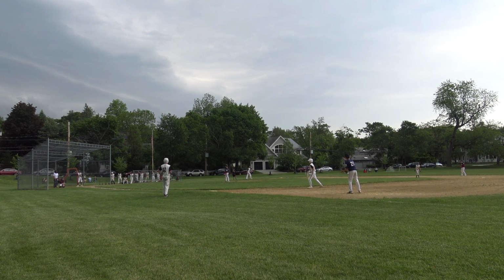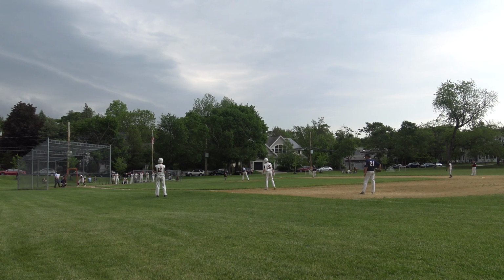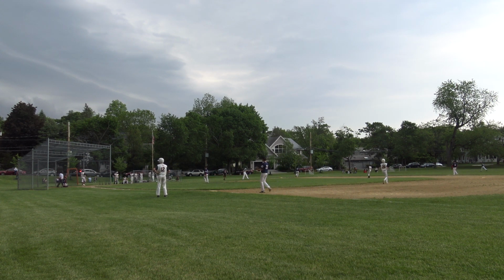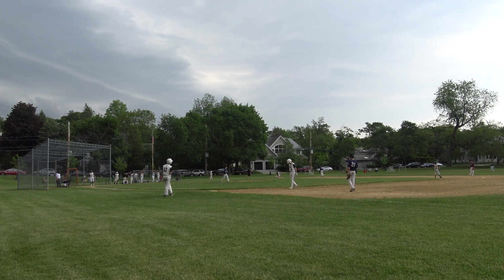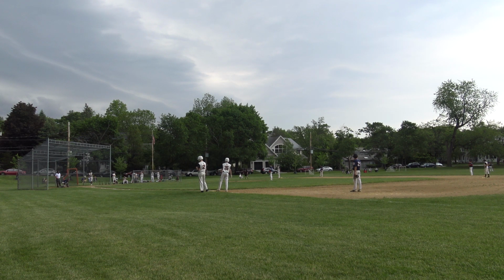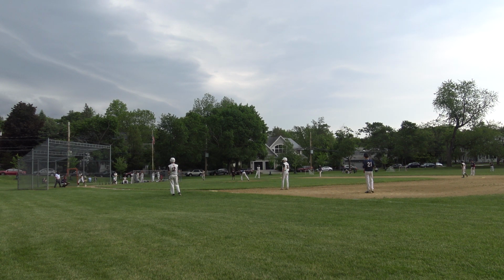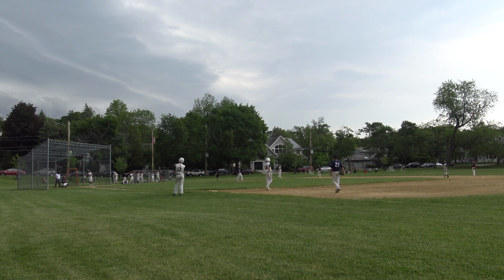Pitch and bend. Outside, 1-0. Two outs. Hit foul, third base side. 1-1. It's 1-1, two outs. Bases loaded for Newton North. Pitch. That's a strike. 1-2. 1-2, two outs. We're in the bottom of the fourth. 3-2 Newton North.